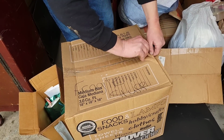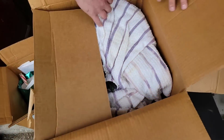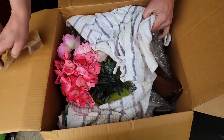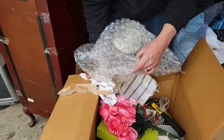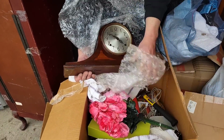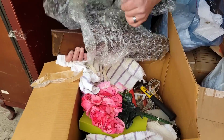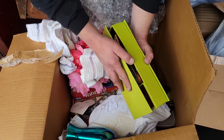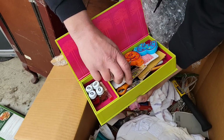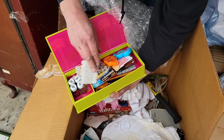All right, fragile box. Fragile stuff, it says. It's heavy. Fragile. Oh, look at this. Sessions mantle clock. That's a nice old piece. That's a nice old piece. We got tester model paint. Little craft drawer here.